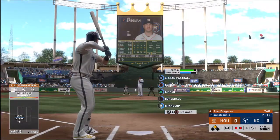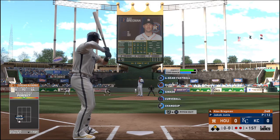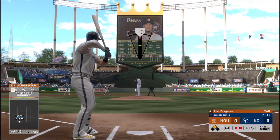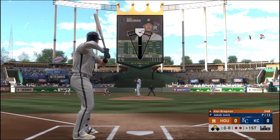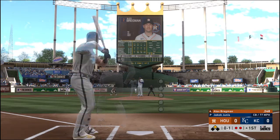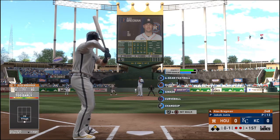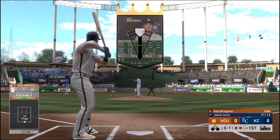So stepping in, Alex Bregman. Opportunity for him here to pick up that runner from second with two away. First pitch of the at bat. Curveball fooled him there as he's way out in front. Real nice curveball there. Had a lot of late break, and he waved right through that one.